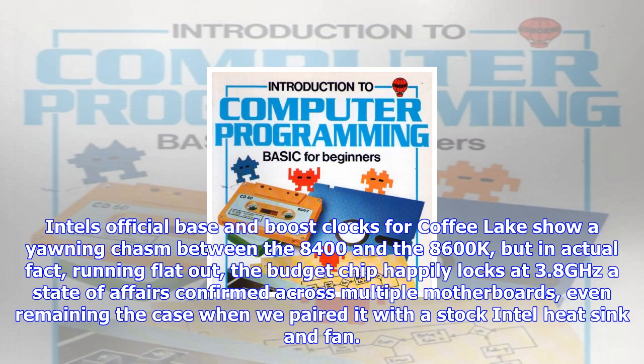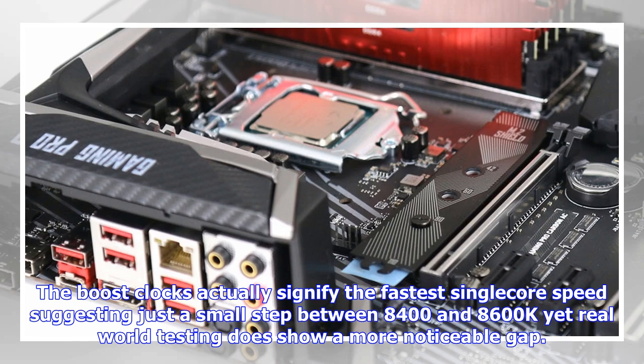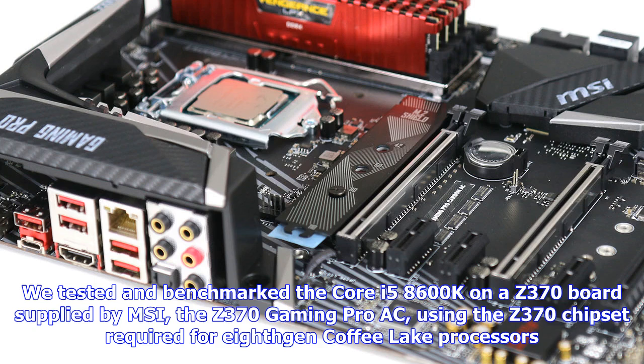The boost clocks actually signify the fastest single-core speed, suggesting just a small step between 8400 and 8600K, yet real-world testing does show a more noticeable gap. We tested and benchmarked the Core i5-8600K on a Z370 board supplied by MSI, the Z370 Gaming Pro AC, using the Z370 chipset required for 8th Gen Coffee Lake processors.